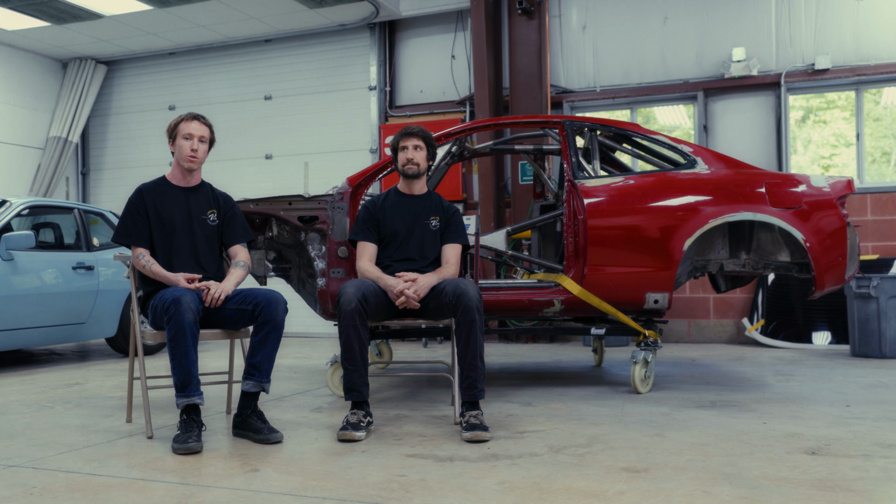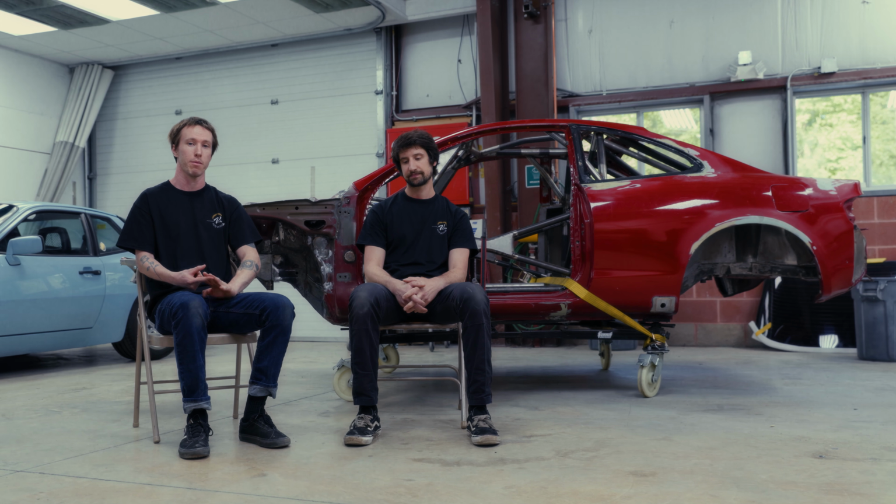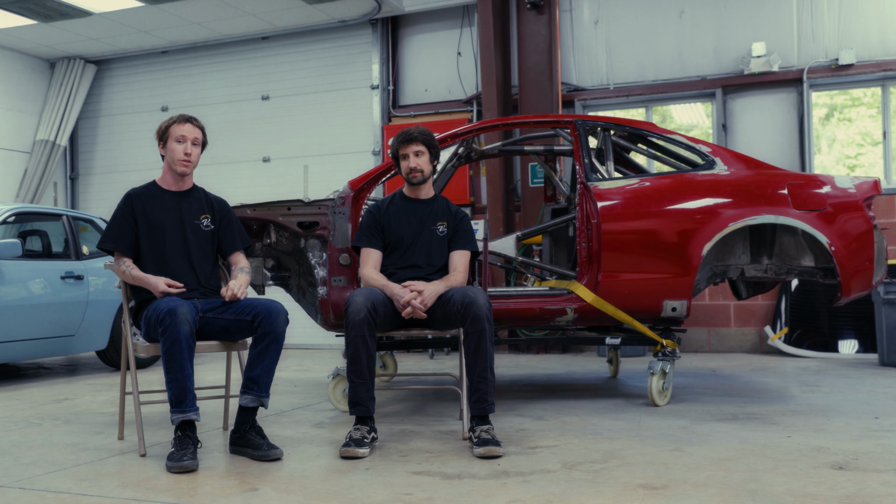So in the next coming weeks, we're gonna strip the car down, epoxy prime it, seam seal it, 2K prime it, block that primer, paint it, wet sand and buff it. So let's get it done the Victory Auto Designs way.